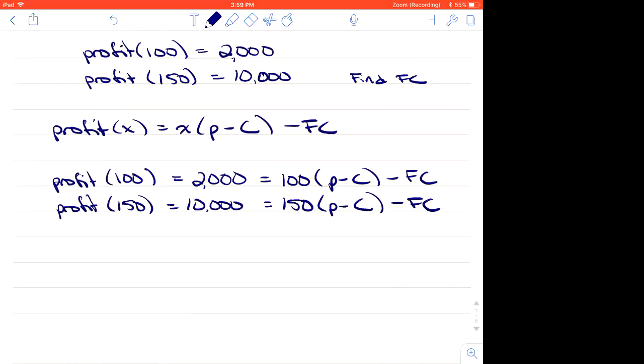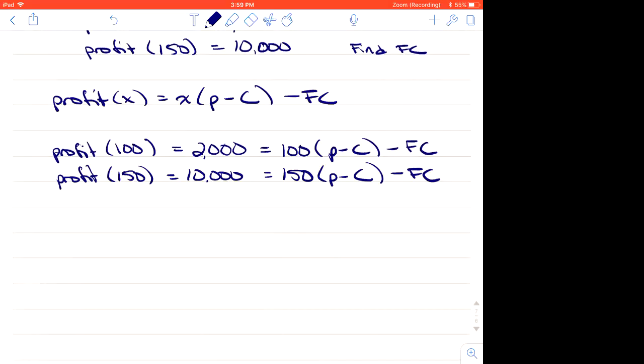This is like solving a system of equations. We can call this 1 and this 2 if we want. And there's lots of ways that we could solve this. But usually what we like to do is set each of these equations equal to the same thing. So we could move the 2,000 over to the right and the 10,000 over to the right, making both left-hand sides 0.